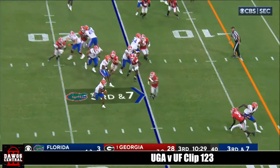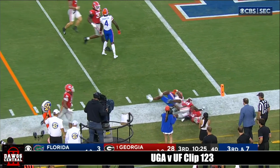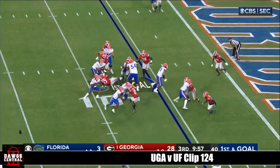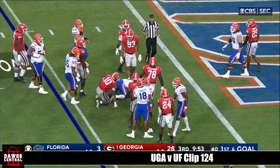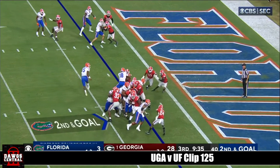Just got it off. Etienne got the corner. First down. Georgia lead. Richardson a run all the way this time. Puts his head down. Gets to the 3. Maybe touchdown in the 3rd quarter all year. That might change right here.